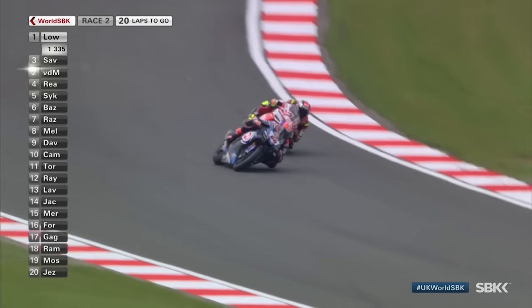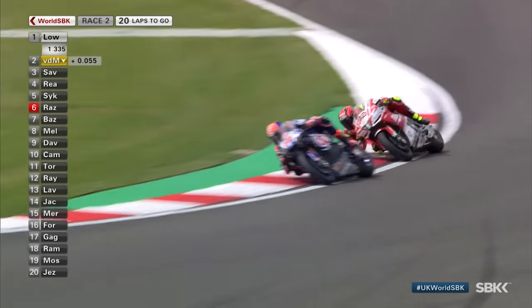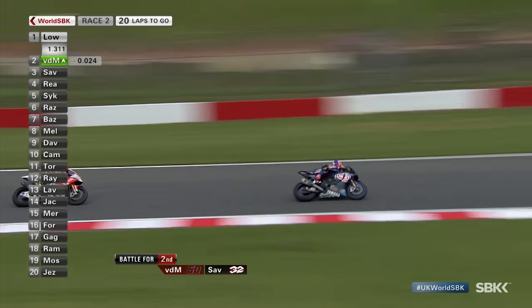You can see Vander Mark, he's just through on the way through the Craner Curves. Good move, a brave move there from Vander Mark. Yamaha running 1-2. The Kawasaki's just fighting with one another in 4th and 5th. What a move from Michael Vander Mark. He's up into 2nd place then.